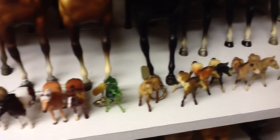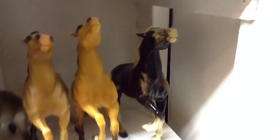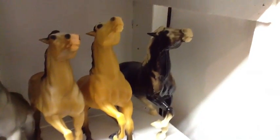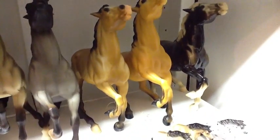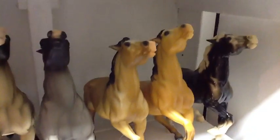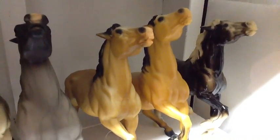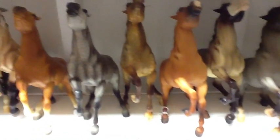Some more stablemates. Stablemate Standing Thoroughbred Foals. Let me bend down a little bit here. Mustangs. The charcoal with a lovely paired off foot. 2 buckskins. The buckskin on the left I've had since I was like 7, so he's not in the best of shape, but he's a keeper. The one with the buckskin on the right has really awesome mane detailing. A couple more Mustangs.